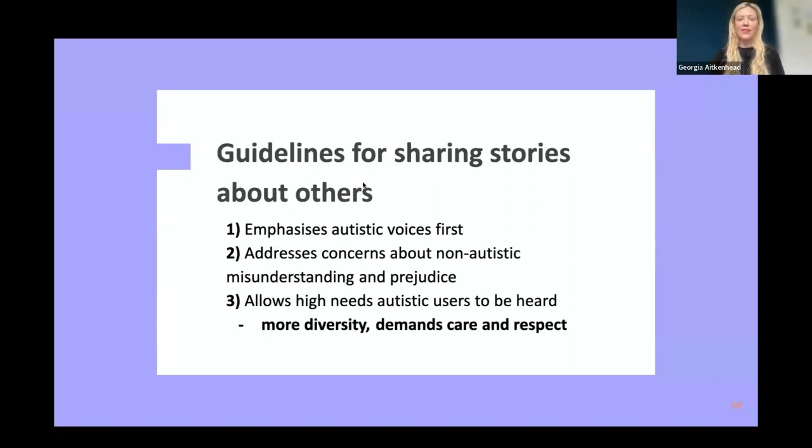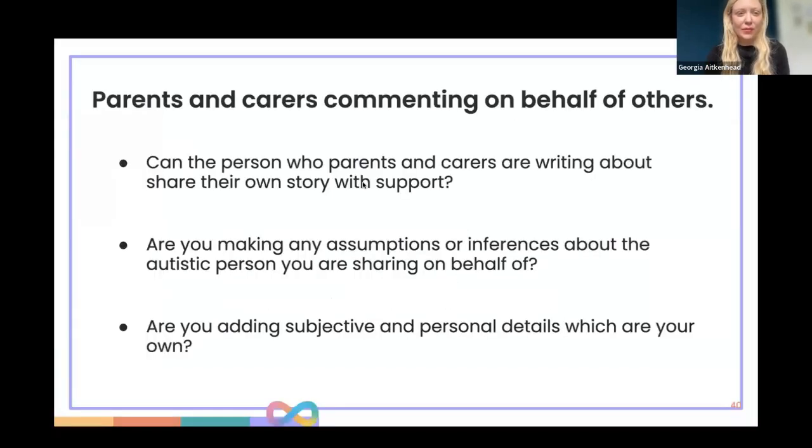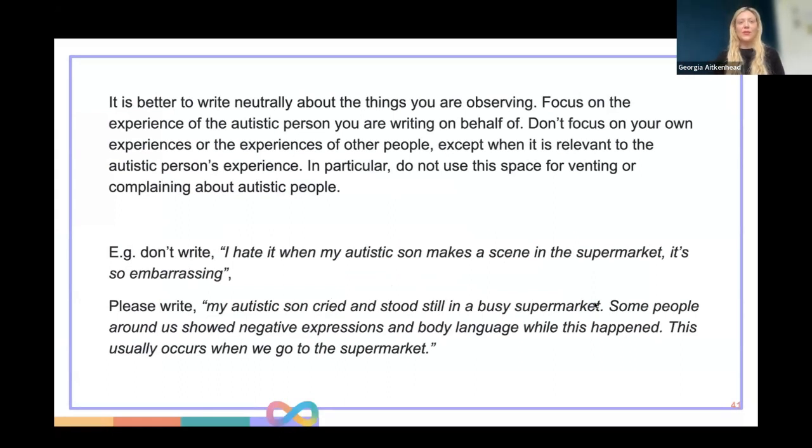And finally, we came up with a specific set of guidelines for sharing stories about others, which is a kind of more onerous criteria. If you want to support someone else to share a story because you don't want them to be included, you have to be particularly mindful of respecting them, respecting their autonomy, and making sure that you're writing in a way that's not going to be eliding or undermining their experience. So here's just an example of some of the questions that we wanted people to consider when they were writing on behalf of others. There's the whole list that's been condensed into a specific set of guidelines. And I think that these quotes at the bottom sort of illustrate what people felt the risk was if others were sharing on behalf of another person versus when that could be helpful.